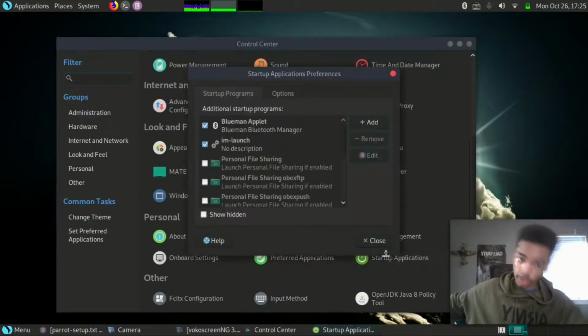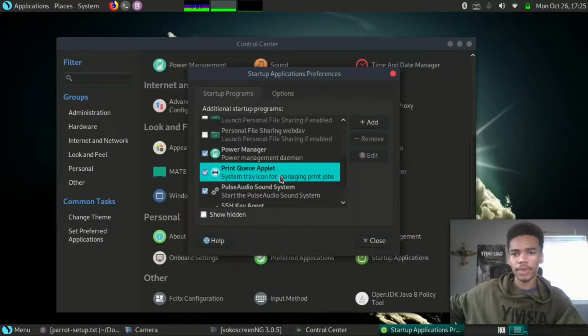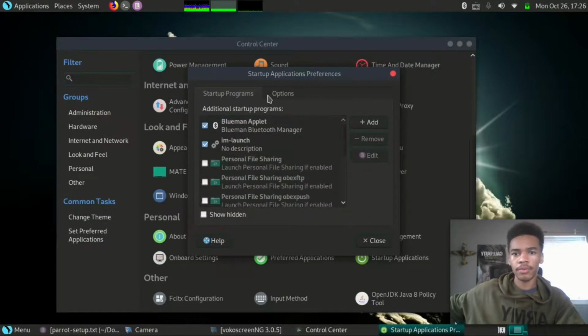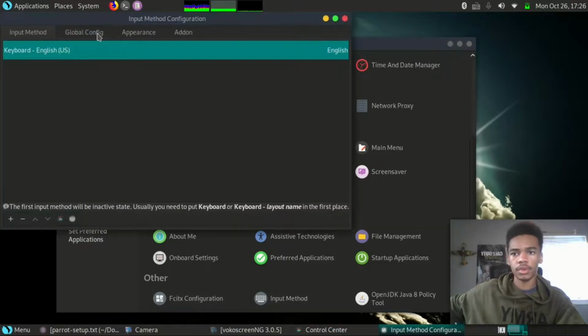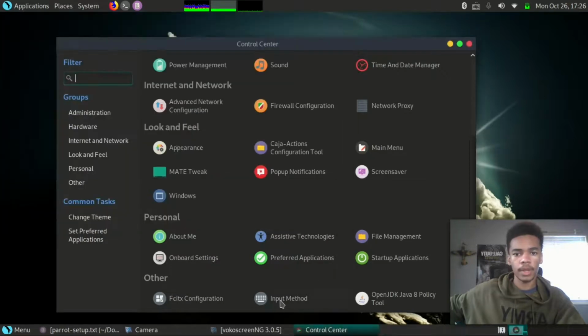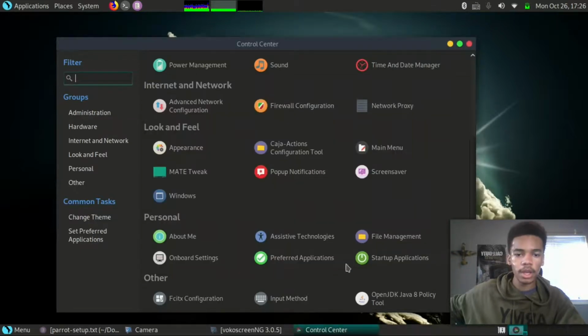So preferred startup applications. Can I just choose nothing? These should be fine, because I don't want to do those. Options. No. All right. Startup applications. Those are fine. Don't care. Input method. I'm sure this is some dumb stuff. You know what? I don't care. Select no if you do not wish to recommend. Yeah, I'm not going to cancel. Just forget it. Alright. Java 8, I don't care.